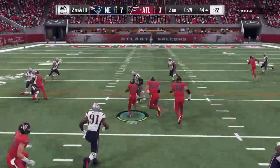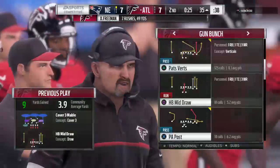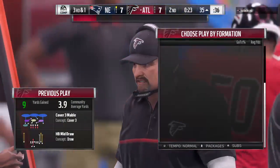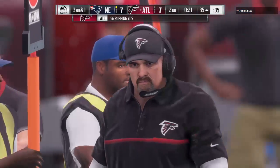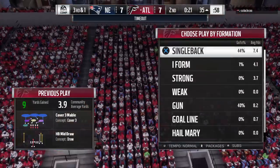Ryan going to give to Freeman on the draw. And he's going to take it down to about the 35 here. Pretty good running there, 9 yards. Sets up a 3rd and 1. I thought that was a good call. Passing situation on second down. They hit him with a draw instead and pick up nice yardage.